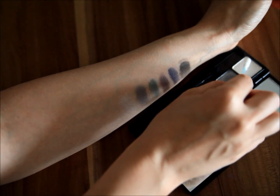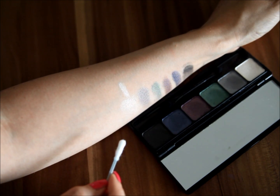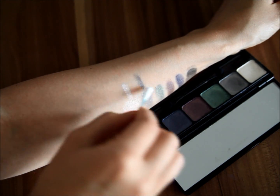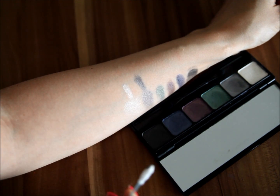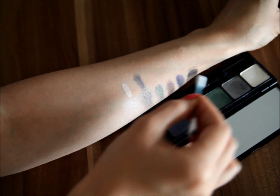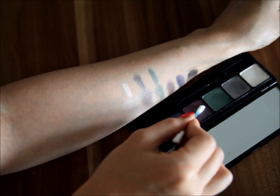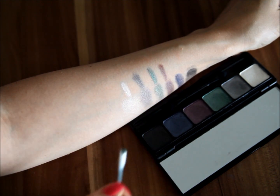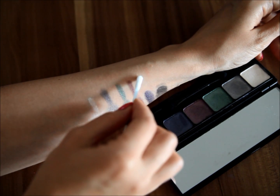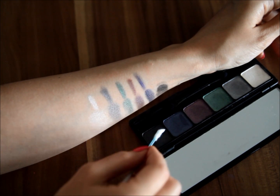And now on to the wet swatches. The white, much better pigmentation wet, as you can see. The gray, I would say this is a blue toned gray, very pretty. The green, which I really love, very nice. The purple, a very nice plum purple. Concluding with this dark blue. And the black.